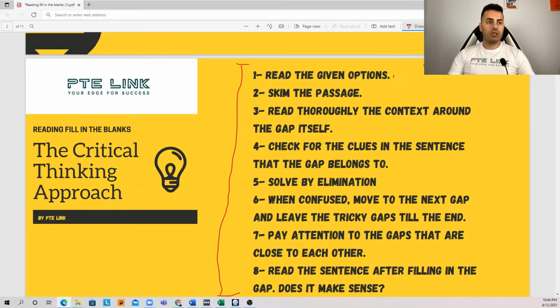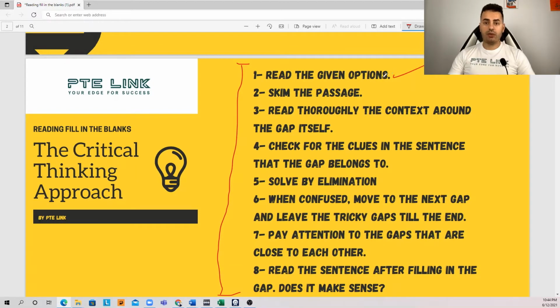You have to start by reading the given options. Quickly scan the given options. They would be written at the bottom of the page or the screen. You will need to skim the passage. You don't have to read the passage word by word, only skimming it, and you will only read thoroughly the context around the gap itself. Like, alright, I've got the passage, I'm gonna skim and read without checking every single word, but I only slow down and read thoroughly the context where the gap belongs to, like the sentence where the gap belongs to.